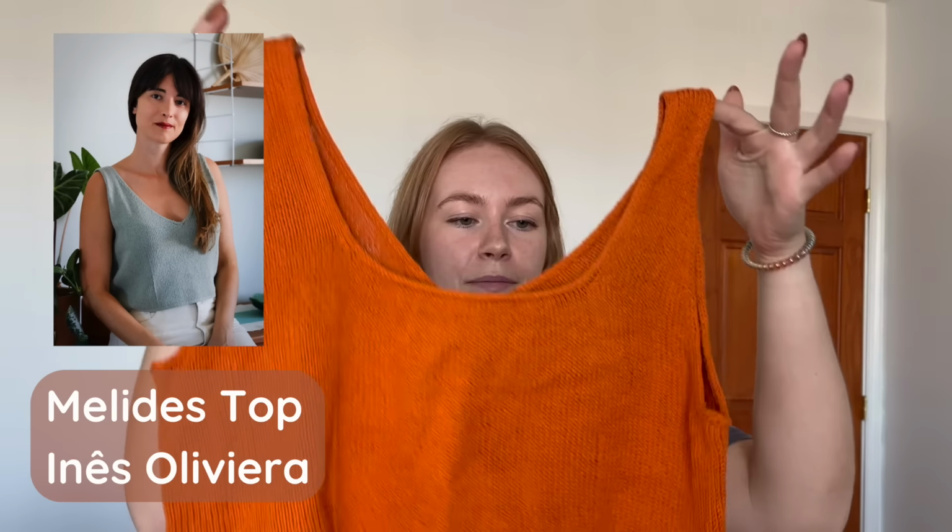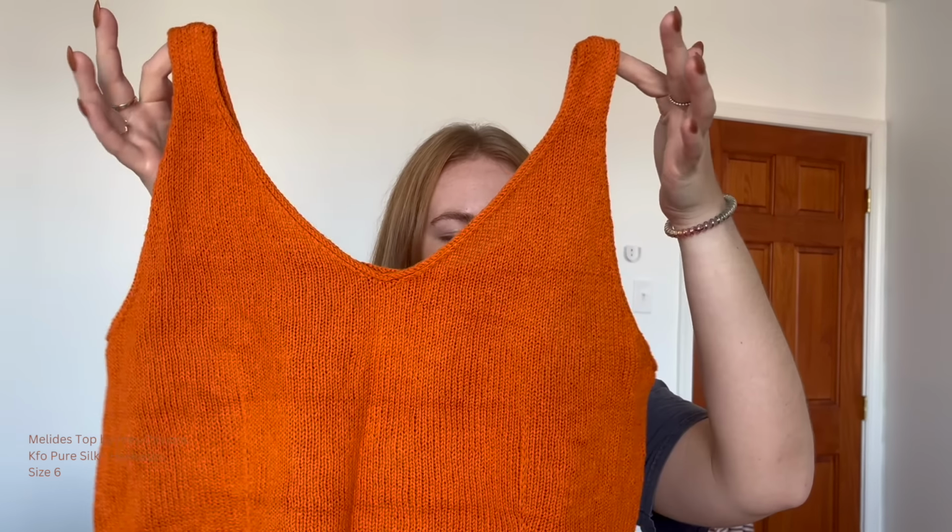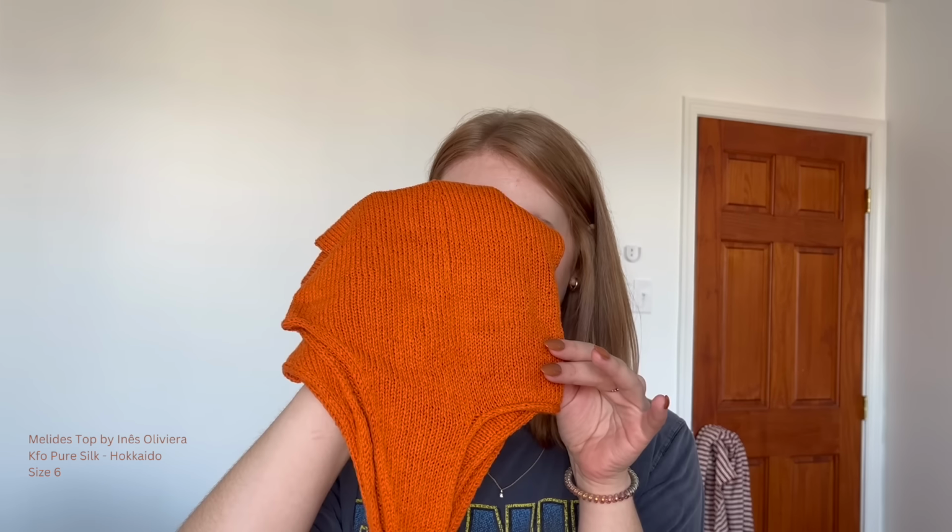Gorgeous, gorgeous. I made a project vlog about this. So if you're interested at all in knowing a little bit more of the details of the Melides top, definitely check out my project vlog. But this is a pattern by Inez Oliveira, also known as Vert Knit. I knit mine with Knitting for Olive Pure Silk in Hokkaido, which is a lovely orange.